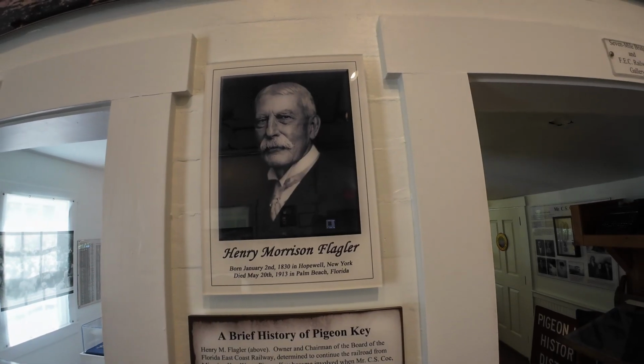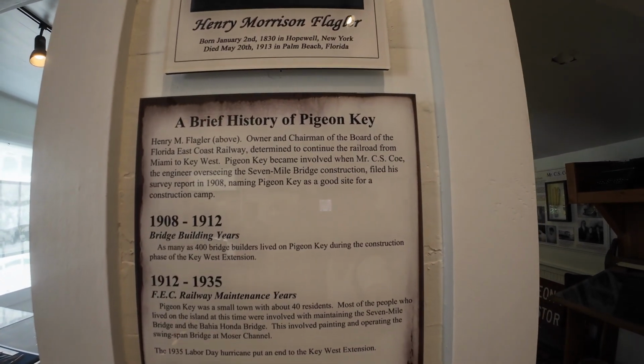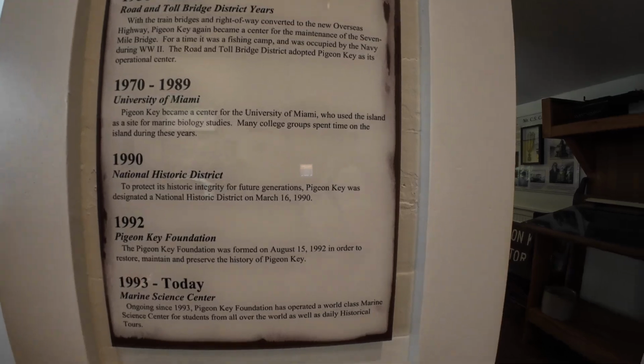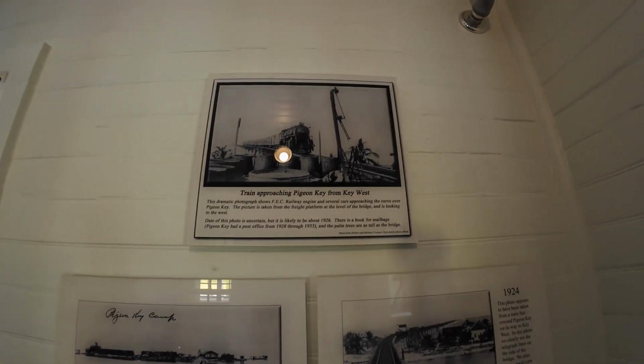Henry Flagler, a visionary entrepreneur and Standard Oil magnate, envisioned connecting the Florida Keys to the mainland via a revolutionary railroad. His ambitious plan aimed to extend the Florida East Coast Railway all the way to Key West, with Pigeon Key serving as a crucial construction site.